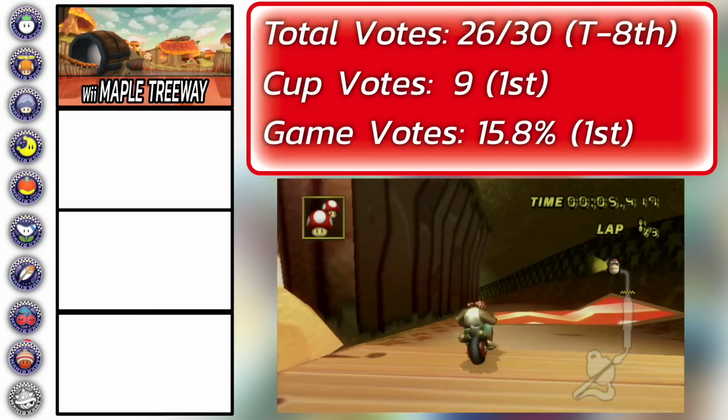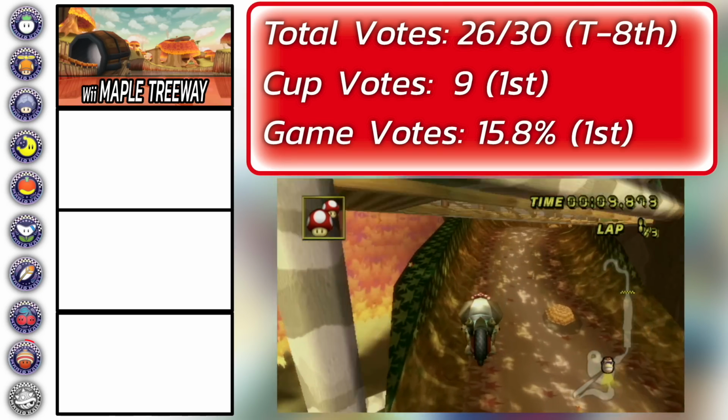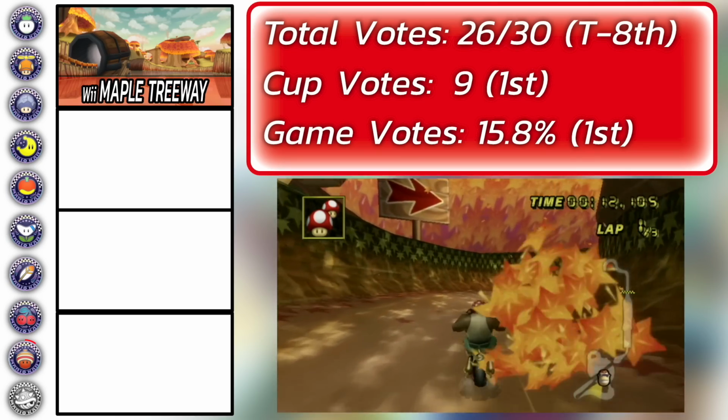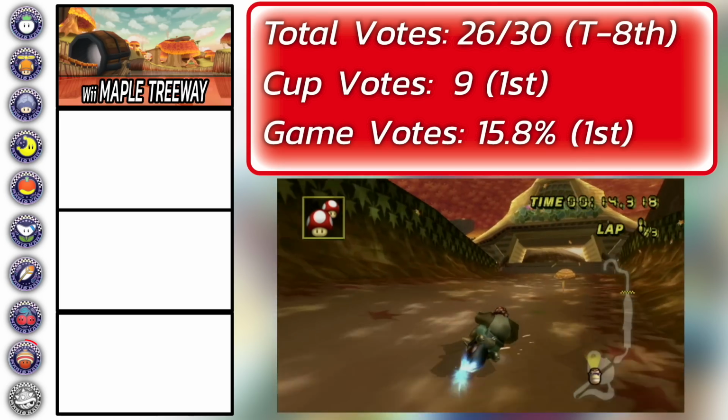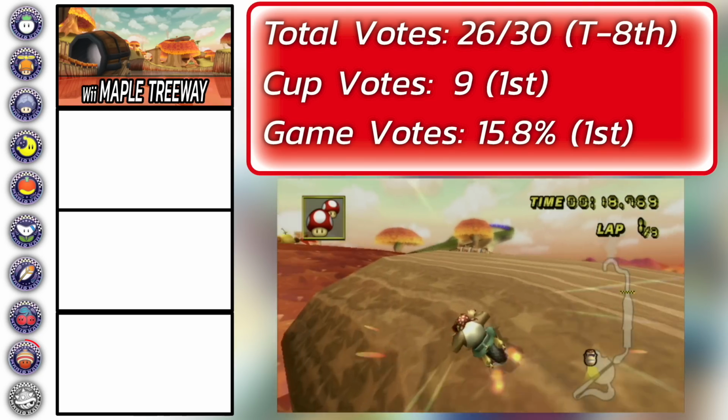Did you guys really think this track was going to miss this list? Let's go. 30 of you guys were here voting for this, and 26 of you guys picked Maple Treeway. 9 of those 26 votes were for this cup alone, making it alone on top for the Acorn Cup, and this was the most voted Mario Kart Wii track.